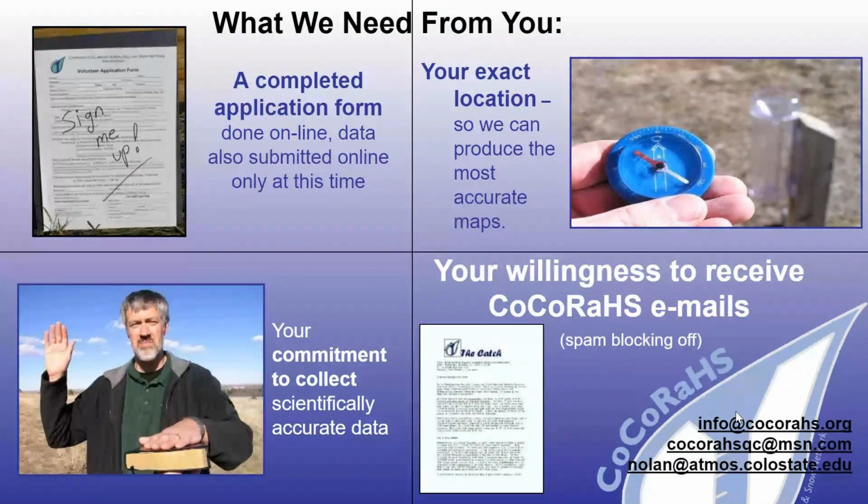We'll get your exact location and commitment to collect scientifically accurate data, and you may get some CoCoRaHS emails, if you don't set us up in a spam folder, that is. And occasionally we'll also send not just information about CoCoRaHS, but additional training materials and weather science information as well. So if you like to learn about weather and science, CoCoRaHS is just a good place to be.